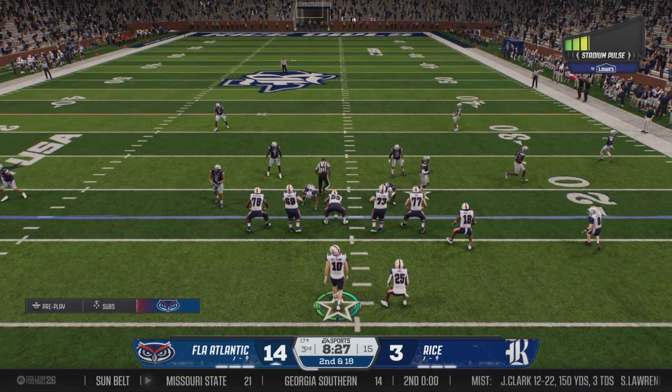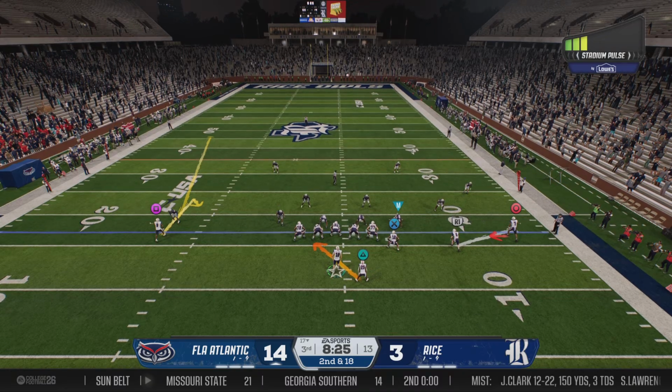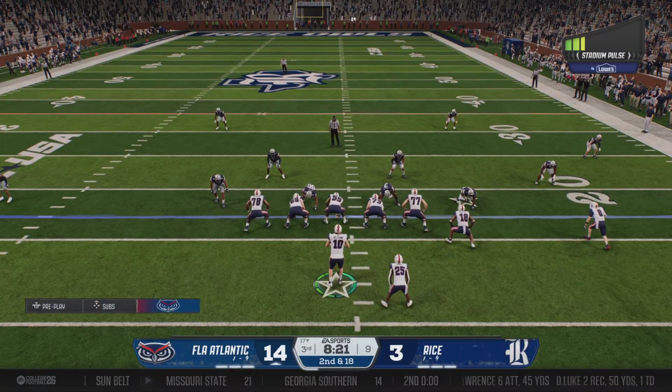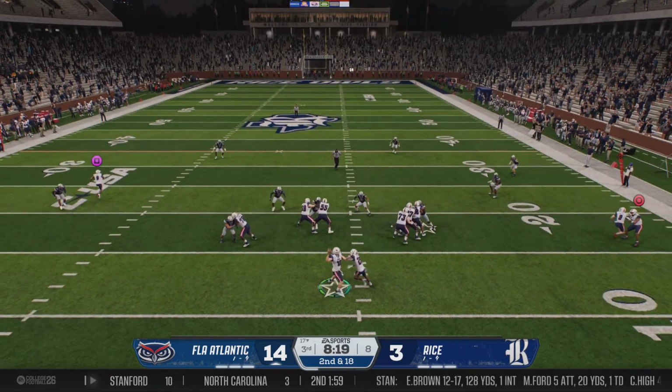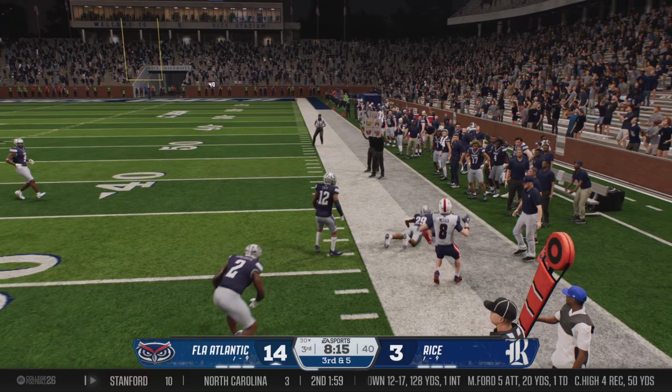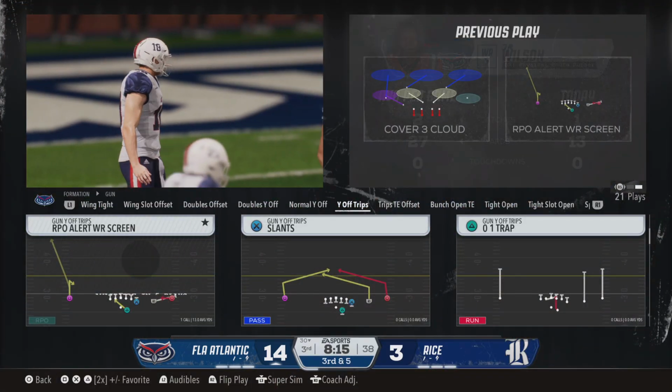Kept it on the ground on first down. Let's see what they do on second. Pulls and fires, complete to the right. He goes out of bounds. They'll mark him right at the 30-yard line.